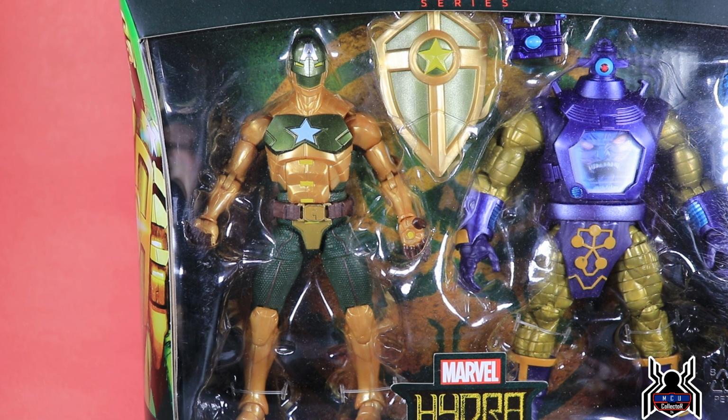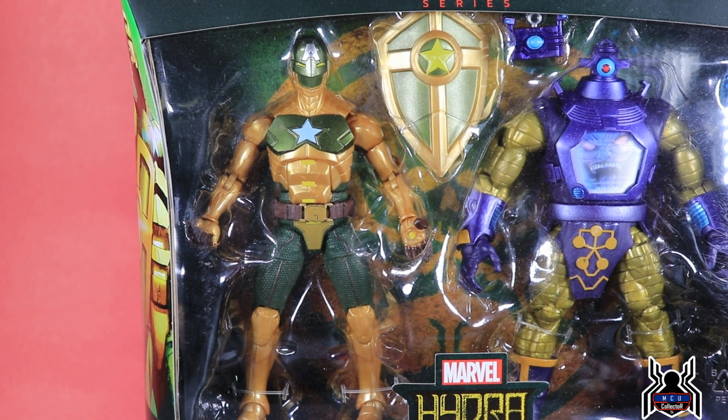But this is actually a very good figure that a lot of you guys probably didn't see coming to be in my top 10. But number 8, Hydra Supreme. I'm probably going to open it now that I actually got it down off the shelf, but we'll see. I'm feeling lazy. I got a pile of figures over here. I'll get to it when I get to it, I guess. On to number 7.